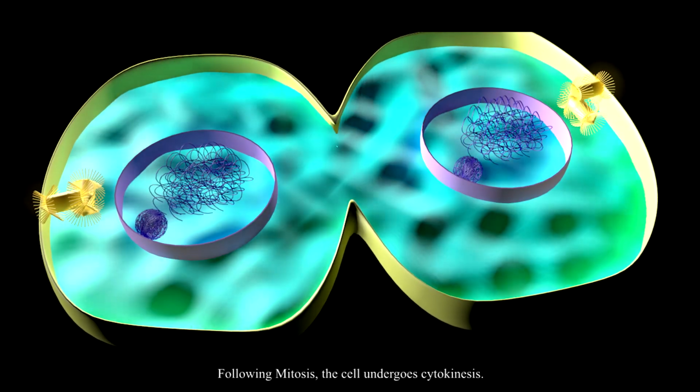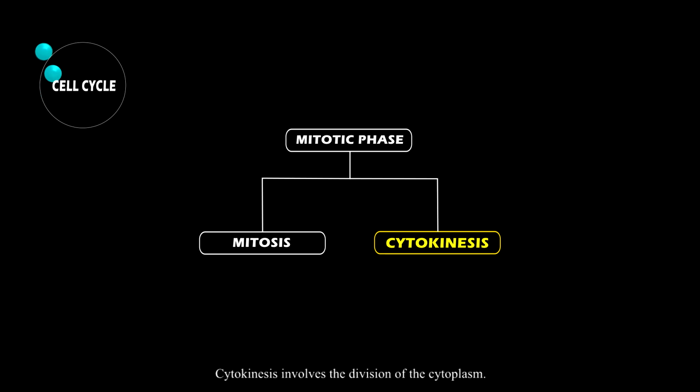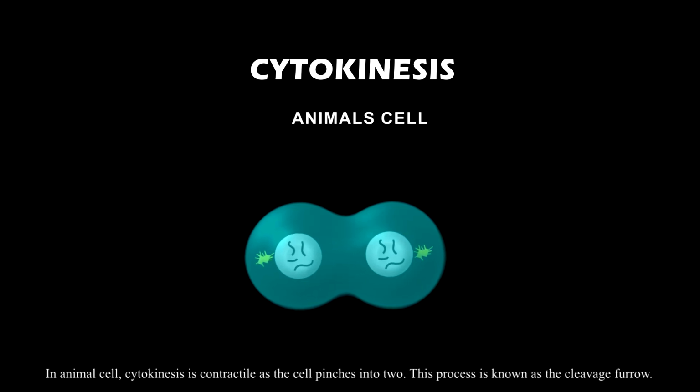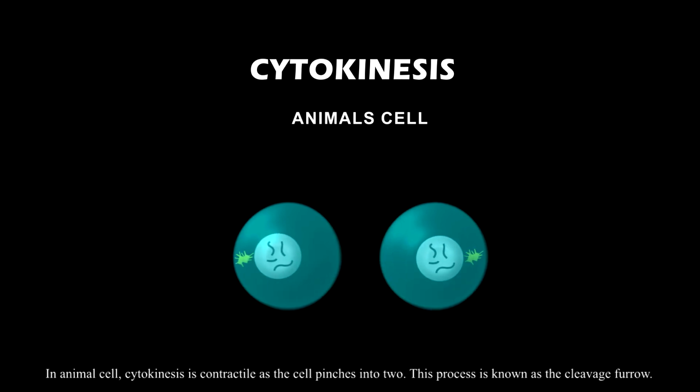Following mitosis, the cell undergoes cytokinesis. Cytokinesis involves the division of the cytoplasm. This process differs between animal and plant cells. In animal cells, cytokinesis is contractile as the cell pinches into two. This process is known as the cleavage furrow.